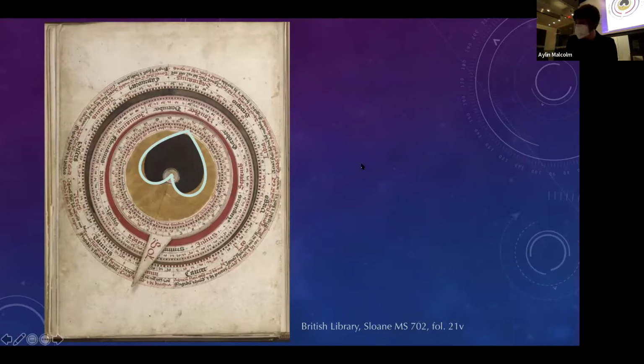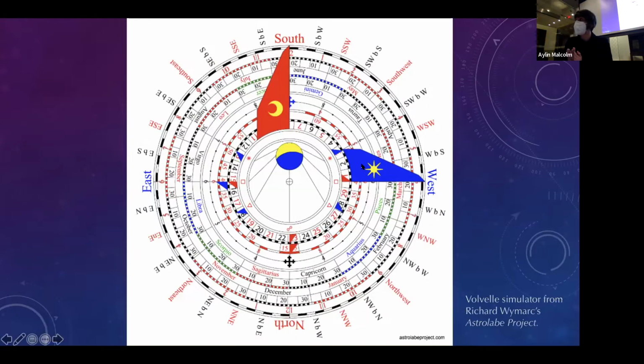So for a simple example, let's say that we want to know where the sun and moon are located today. And I've used Richard Weimark's lunar volvelle simulator to show you this. His astrolabe project is a great starting point if you'd like to learn more. So first, we need to set the sun pointer to the corresponding day of the year, the 14th day of February.